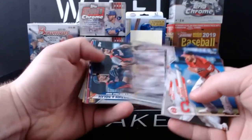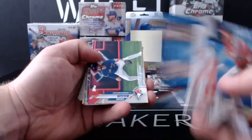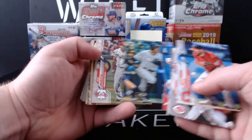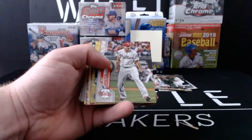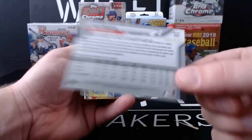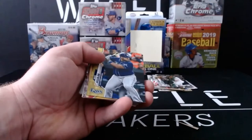Craig Kimbrell. Brewers team card. Christian and Nolan. Like father, like son. No rookie logo, but Bo's a rookie. Biggio. Mike Talkman on a rainbow foil. Nick Pavetta, based on its location, should be a numbered out of 300 advanced stat backs. 49 out of 300. Show Pavetta. ERA is now 0.31.